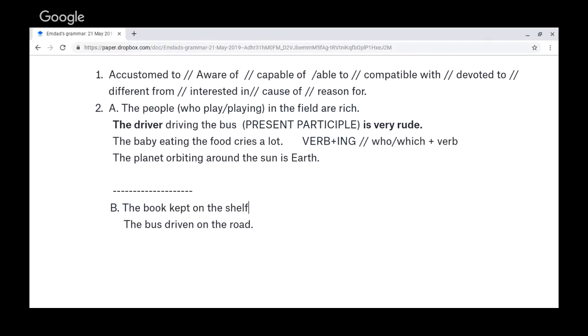The book kept on the shelf is my favorite. Yeah, was my favorite book because we're using past, yeah? The book kept on the shelf was my favorite book. How about this? The bus driven on the road. Now tell me, the bus driven on the road will or will not or cannot stop anywhere. The bus driven on the road has no stops.